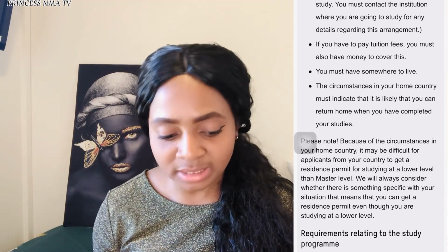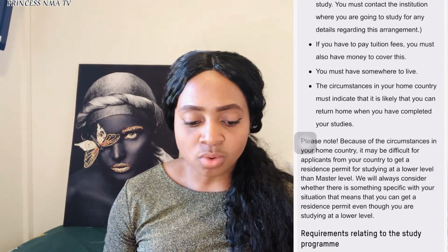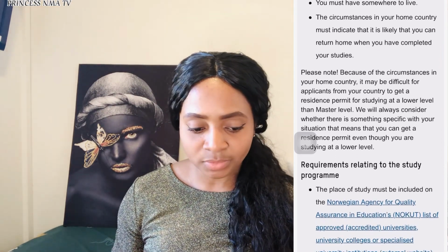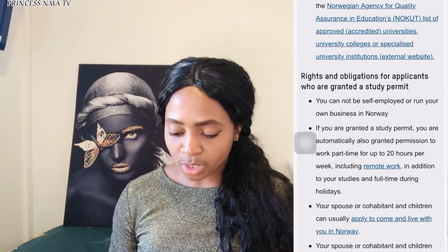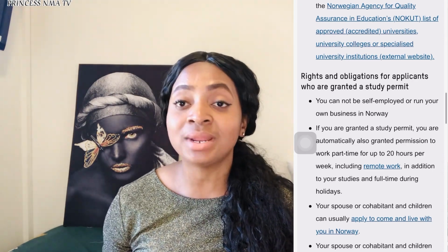If you have to pay tuition fees, you must also have money to cover this. You must have somewhere to live. The circumstances in your home country must indicate that it is likely that you can return home when you have completed your studies. So you can go ahead, guys, read down to know more. So now you know the funding price that is expected of you to pay into the school account.